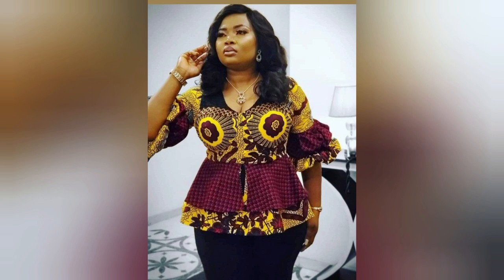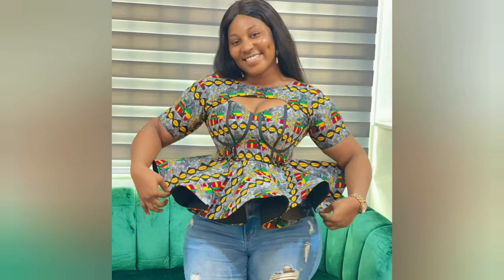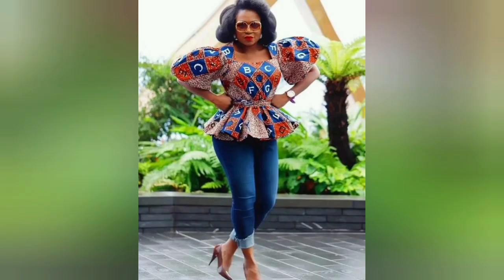Most of these styles are combined with other English cottons. You're going to be seeing combination with organza, like this beautiful Ankara blouse. Guys, you can do a lot with this. You can use this for your skirt, your plain trouser, your pants. Look at the sleeve, look at this peplum blouse. Of course, you can rock this with this same Ankara print skirt for church if you want to.